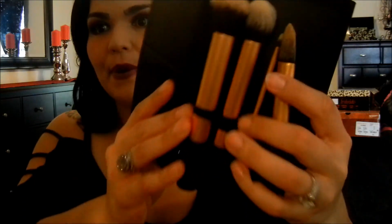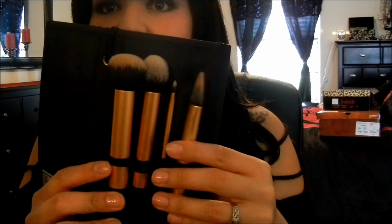Another set of brushes that I just purchased is by Real Techniques, and I got this at Ulta when they had BOGO. I love this brush set. This is the core collection, I believe, and this is the one that I use to apply my foundation, when I'm mixing my foundation just to apply it to my skin. And this is the one that I use to swirl it around. Then I use this tapered brush to put on my highlights. I haven't found a use for this one yet, but I'm sure I will.